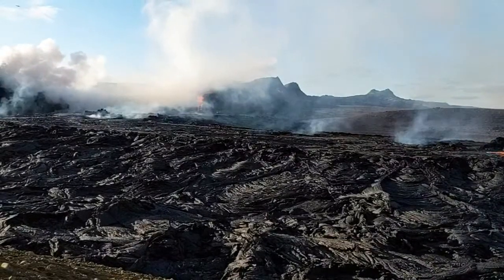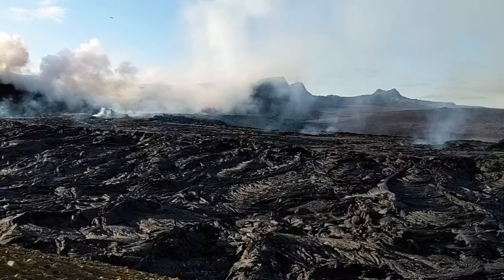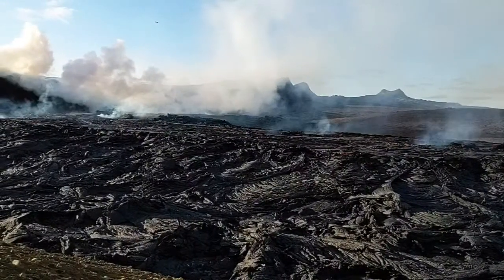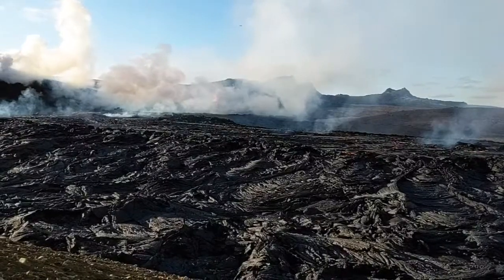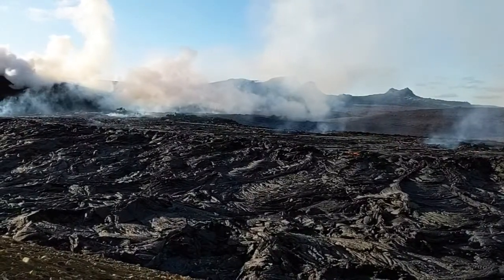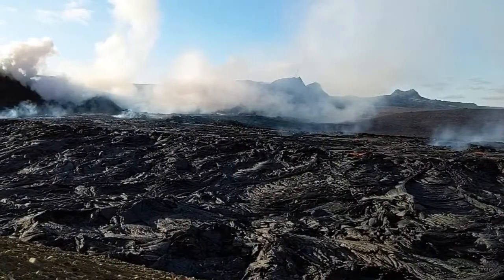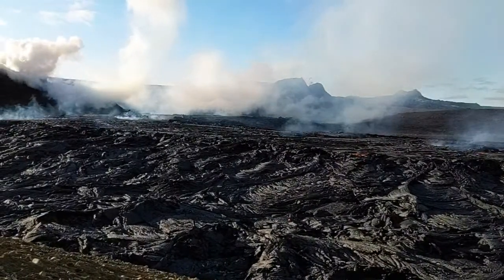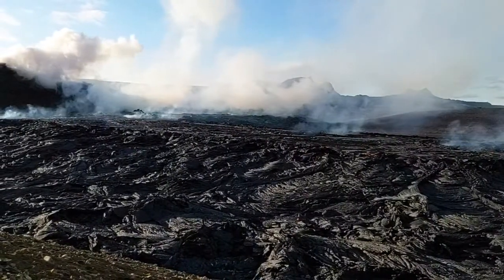But the flow from the volcano is actually not less. It has been steady, going from 5 cubic meters per second up to 7.5, but it's still similar, like 5.5 something cubic meters per second.